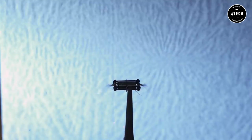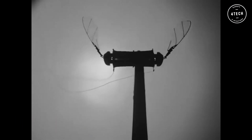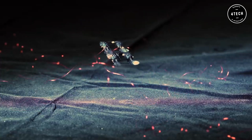This new fabrication technique produces low-voltage, power-dense artificial muscles, which improves the performance of flying microrobots and also opens up other possibilities for applications such as soft robotics, prosthetics, and biomedical devices.